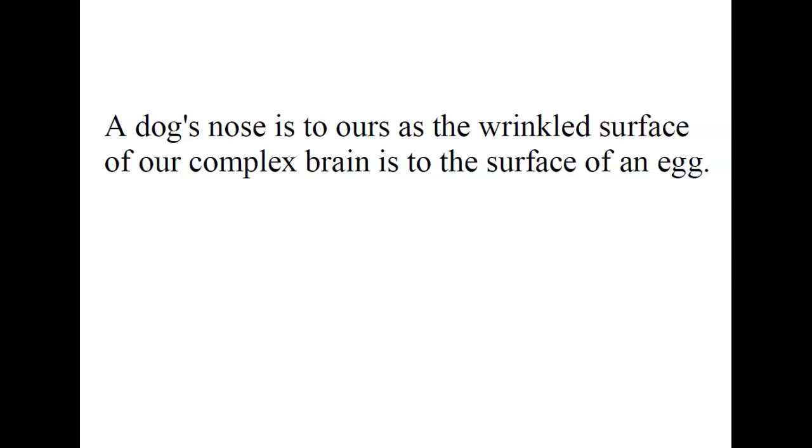So, a dog's nose is to ours as the wrinkled surface of our complex brain is to the surface of an egg. If you've seen analogies before, you know what this is about. We're going to compare a dog's nose and our nose, which has been the entire plot of this passage, okay? And we're going to say that that comparison is very similar to the comparison between our wrinkled brains and the smooth surface of an egg.